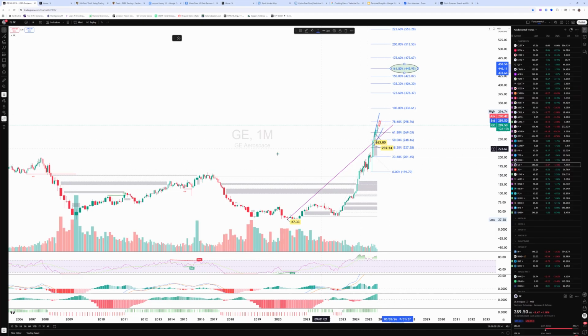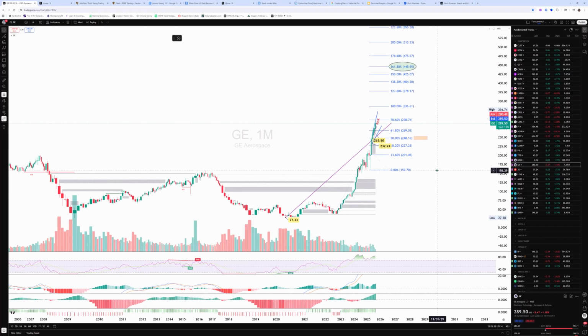If we do get a back test, maybe with this kind of euphoria, it gets back to the 50% fib is where I'd look to enter. Otherwise, just continue to try and ride it. When we get some kind of divergence, the MACD will cross. You do have kind of a confirming high here, right? You now are putting in a divergent high.